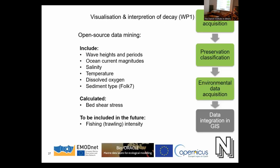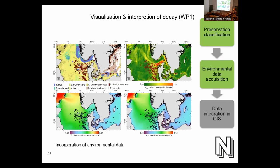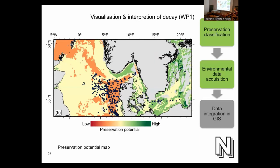All of this data was combined with the open source environmental data from these different areas. So all of these different parameters were fed into this GIS model, and you can see here the different maps based on these different environmental data. They were incorporated, and in the end, it was possible to make a map where you can see the preservation potential, just based on these geographical locations, where there is a lower preservation potential out here in the North Sea compared to what you see in the Baltic.